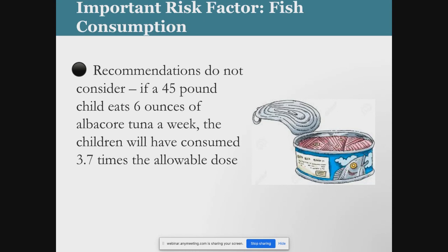Unfortunately, the parents had her tested. Her levels were very high. And there were interventions, but she was permanently disabled as a result of the consumption of the tuna. EPA has a standard that's published that if a 45-pound child eats 6 ounces of albacore tuna a week, the child will have consumed 3.7 times the allowable dose.